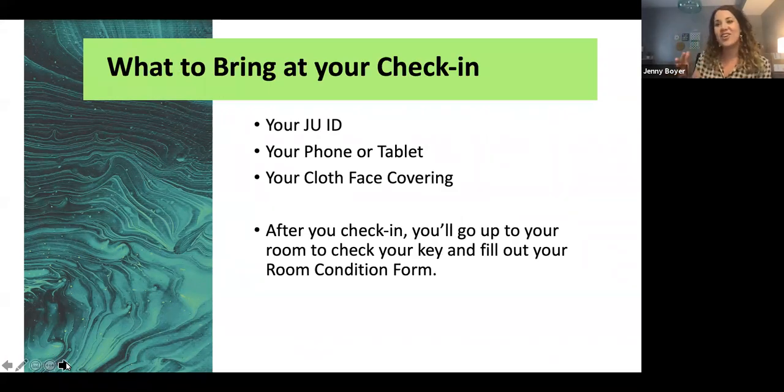So in theory, you've just driven up with your family. You guys have found a parking spot. Your family's gonna stay inside the air-conditioned car because this is not gonna take very long. You're gonna come inside. What do you need to bring when you come inside?